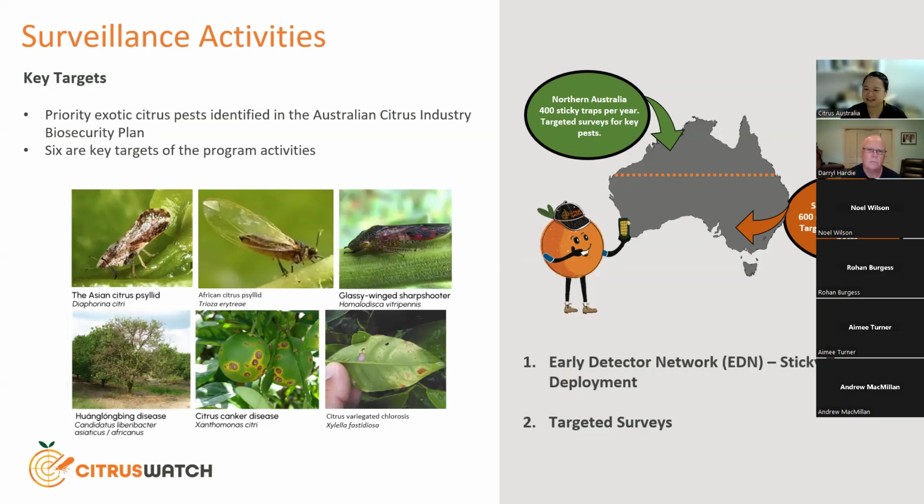The EDN, we roll out sticky traps to urban households, as well as industry, twice a year for autumn and spring. So we're just wrapping up the spring trapping program now, which ran in October, and we'll be running our next one in autumn, which is coming up in April next year. This is our third year running, and we are delighted to say that we have not detected any citrus psyllids so far, and we would love to keep it that way.